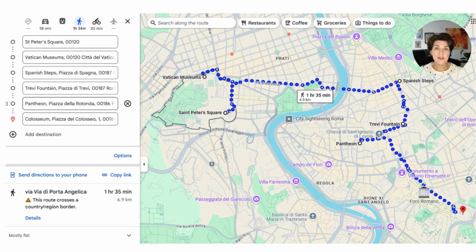And this is also, if you watched that first video, we told you how to get to the San Pietro train station. So that's going to drop you out a little bit behind St. Peter's Square. Just basically follow everybody and you'll get to St. Peter's Square and you'll be just fine.